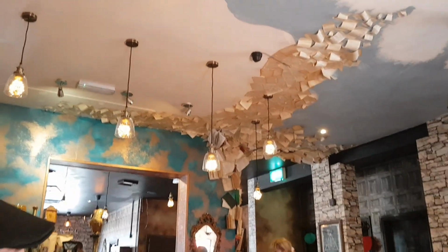I love the books on the ceiling, I think they're amazing. How have you enjoyed it? I've really liked it, it's been really nice, really chill, really relaxed. Nice music as well, I know it's not quite Harry Potter. It's a really nice atmosphere though, isn't it? It is, yeah. It's opening weekend. It's got so much potential, hasn't it? Yeah, absolutely. It's the right word to use, isn't it?